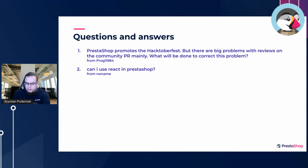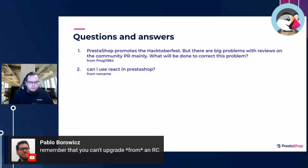So, Pablo, good point. Yes, we have information from Pablo, who is saying to remember that you can upgrade from RC. Yes, this is something that maybe we could improve in the future, but right now, if you upgrade your production store to a release candidate, you don't really have any way to upgrade from the release candidate to the final version. There's no way to do that other than upgrading the files manually and running some SQL queries manually. So there's a way, but there's no automated way of doing so.